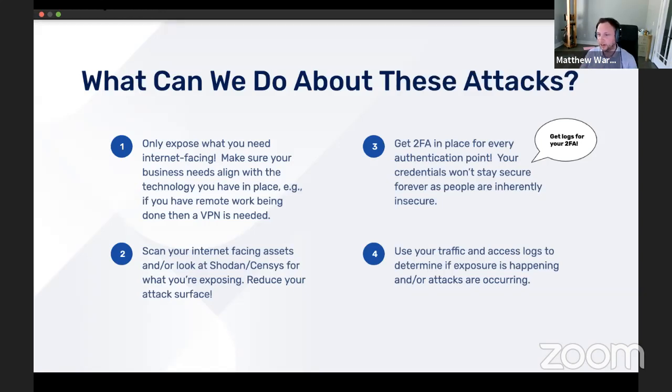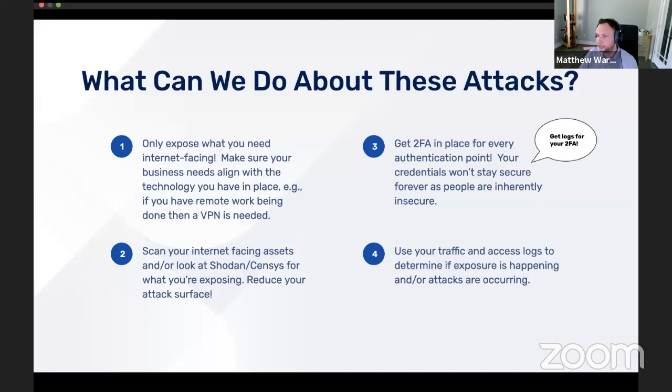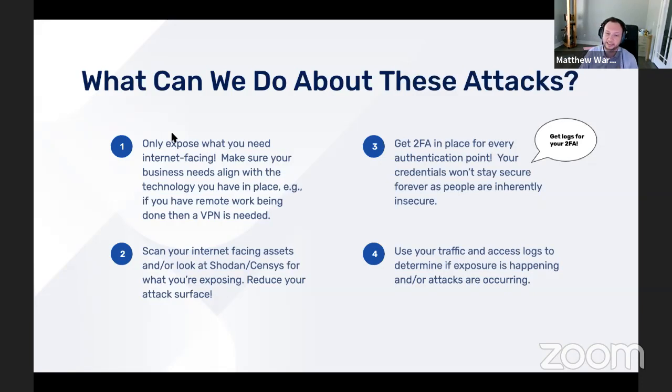You need a VPN there. Perfect. That makes sense. But what you don't necessarily need is to host the management side of your Tomcat server to the internet. You don't necessarily need to expose the MDM solution to the internet, or you don't really need to expose the management side of your FortiGate to the internet. But these are all things that we see fairly often. And because it's easy to make that mistake, it's easy to accidentally attach the management interface of your FortiGate to the external interface just because you're busy and you didn't see where you made that change.